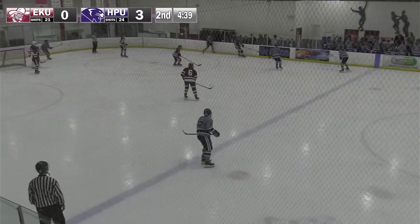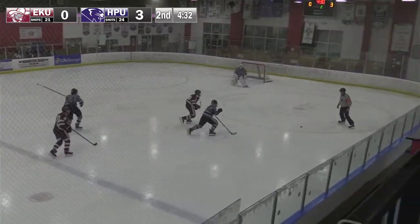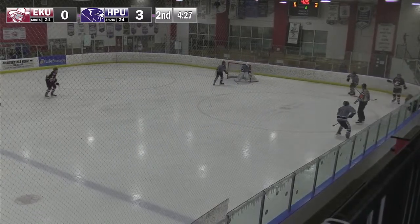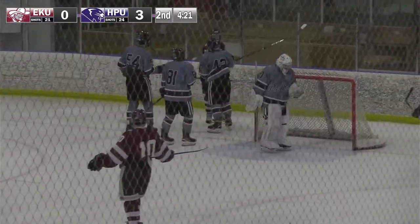Ian Brown picks it up, sends it up top to a defenseman. That's Lindauer. Poke checked away by Rintala. And now chasing it down is Rintala and Schliebner. Schliebner throws a body on it. Rintala loses a stick. Puck floats in front of the net. DiFilippo does a great job to grab a hold of it into the glove.